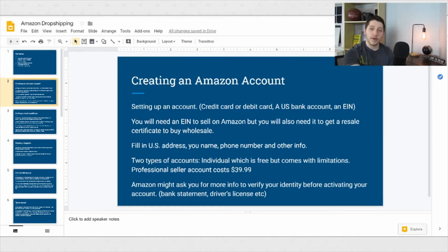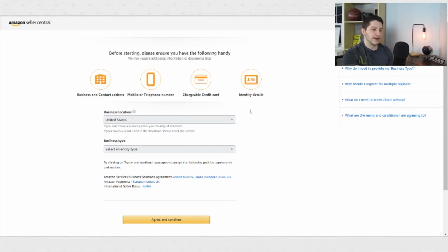However, I'm going to go over all of the steps, and there are a lot of other tutorials on YouTube that do show you how to actually set up an Amazon account. So when you're first creating your Amazon account, it's going to ask you to log in, or you might have to create a new Amazon account. Other than that, you're going to have to fill in your business information. So this is going to be your business legal name.